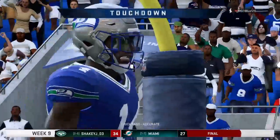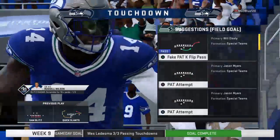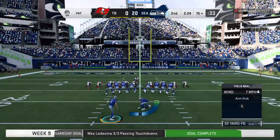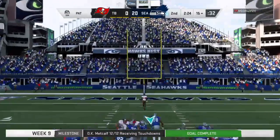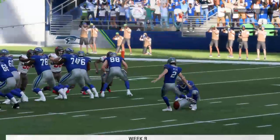End zone caught. Touchdown, Seattle. Making a hat trick for Russell Wilson. 3 touchdown passes now. And the Seahawks are able to stretch that lead out a bit further. Well, it was 3rd and 1. I was expecting runs, so much for that. They pass it, they score it.